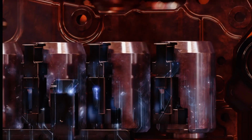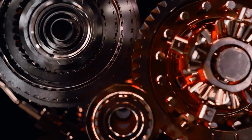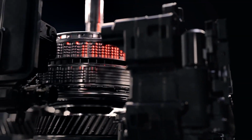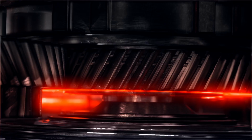The hydraulic system relies on fluid with the right viscosity to function efficiently. When the fluid is cold, it's thicker, making it harder for the system to engage gears properly. This can result in rough shifts, delayed acceleration, and, over time, significant damage to the transmission's internal components.